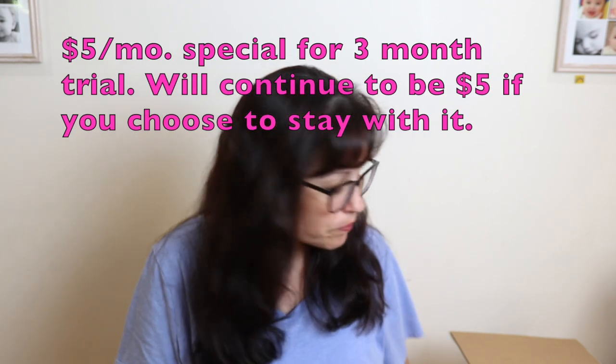And the styling fee, I forgot to say, is $5, and it will go towards anything you decide to purchase. If you don't get anything, obviously, you don't get that back. And I don't know if that $5 was a special or if it's always $5. I'll have to look into that and let you know.